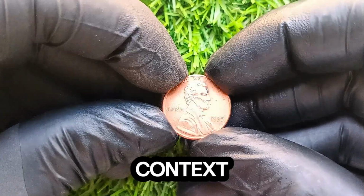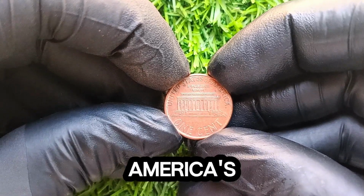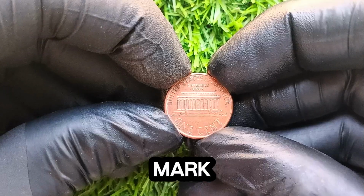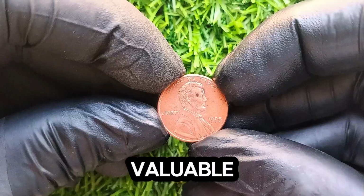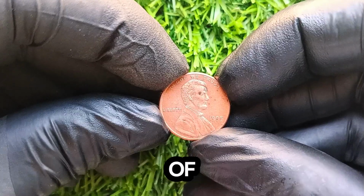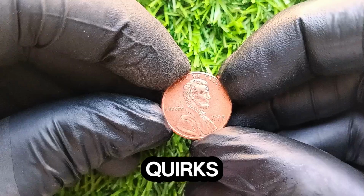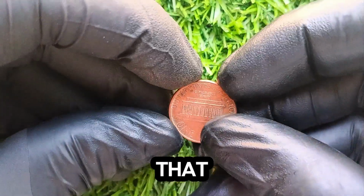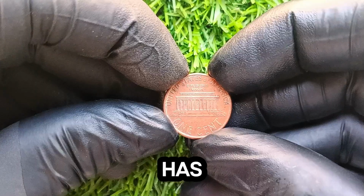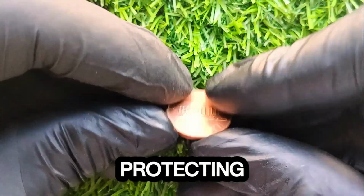The historical context adds even more intrigue, because the Lincoln penny has long symbolized America's everyday economy. Yet in 1995, a rare mint mark variation gave birth to one of the most valuable small denomination coins in U.S. history, forever altering the reputation of the year's coinage. This coin is not just about design flaws or minting quirks, it represents the extraordinary potential that ordinary coins can carry. The 1995 cent has shifted from a small piece of copper-plated zinc into an artifact worth studying, protecting, and showcasing in prestigious collections.